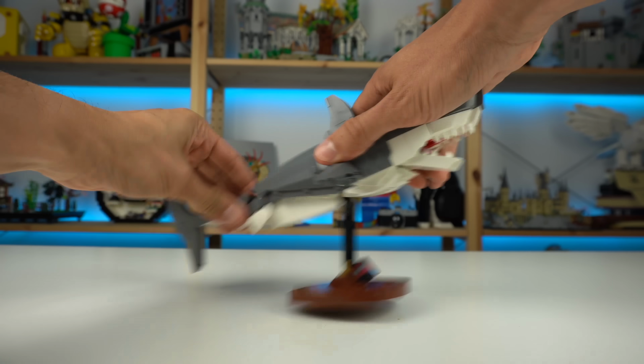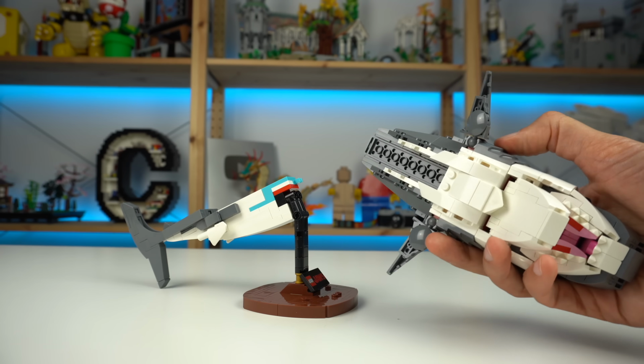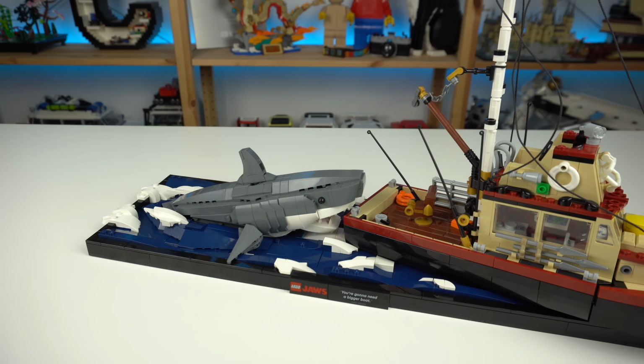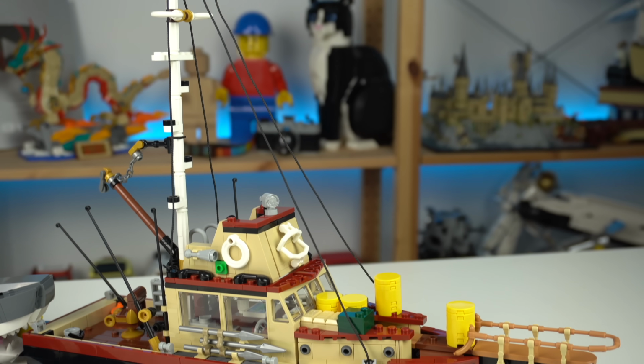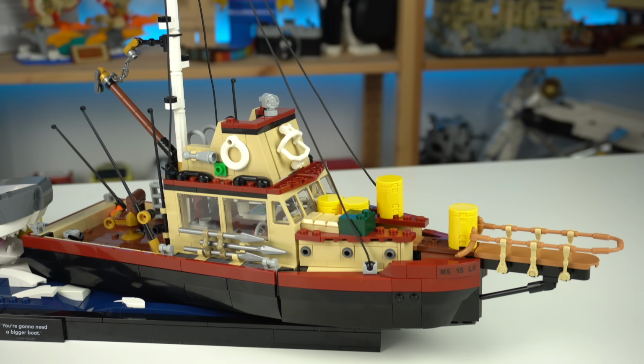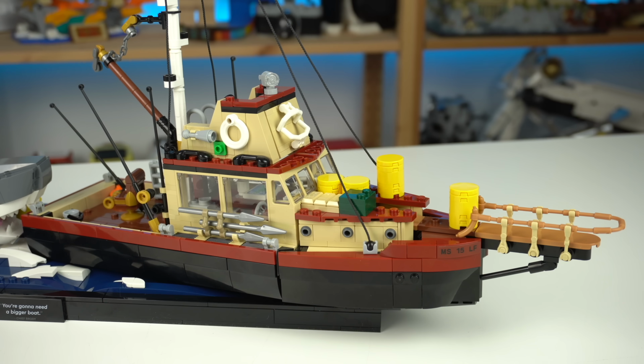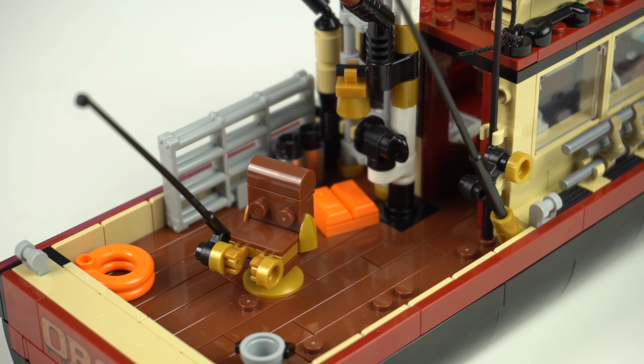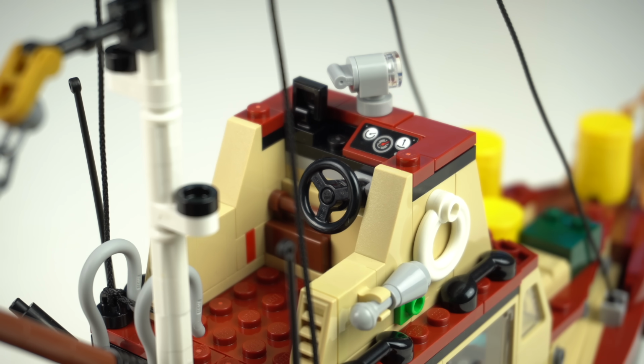but you have the option of splitting the shark in 2 and have it on the display base instead, where a brilliant build of the Orca also rests. I tell you, as far as boats go, the Orca is by far one of the best LEGO minifigure scaled boats LEGO has done so far. The combination of all of these factors makes it a great nostalgia driven product in my opinion.